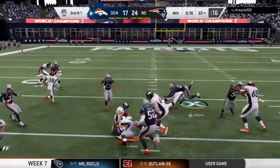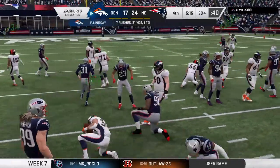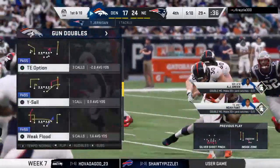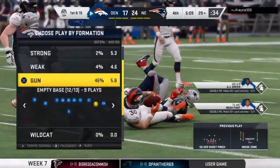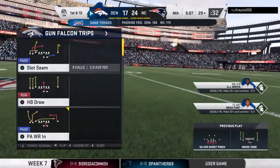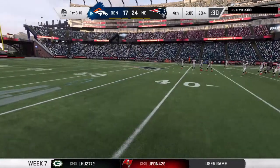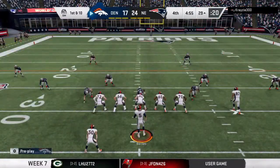Shotgun snap and a give to Lindsey. And he'll work it inside the 30 to the 29-yard line. They'll get 3 as the drive continues. It's a 1st down. 2nd and 1 and people want to run the football. This is where every back in the league is supposed to do exactly what we just saw there. Pick up the 1st down. 30 base.